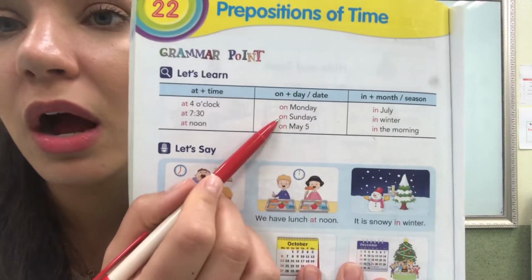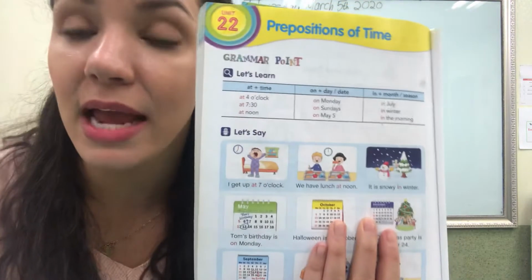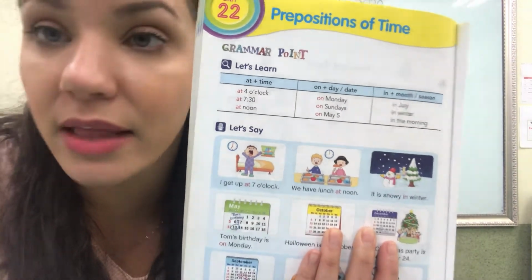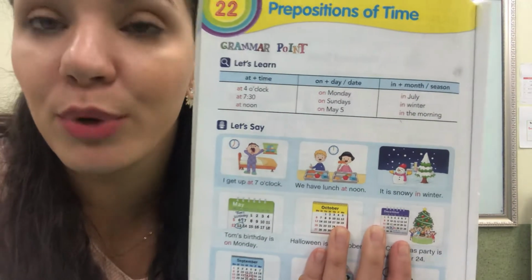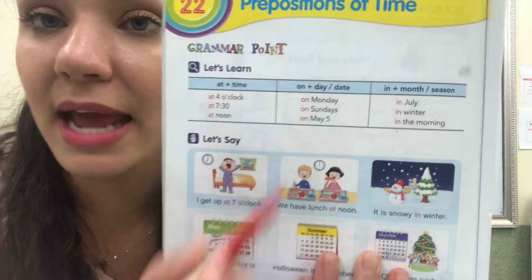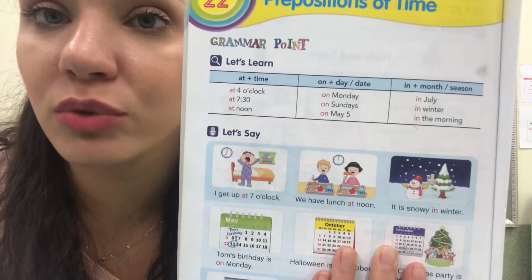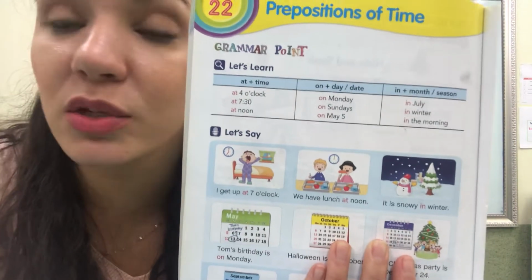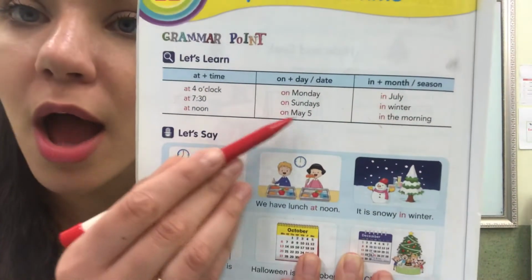We use the word on to talk about a day of the week or a date in the calendar. So for example, when do you have dance class? On Monday. When do you go to church? On Sundays. When is your birthday? On May 5th.